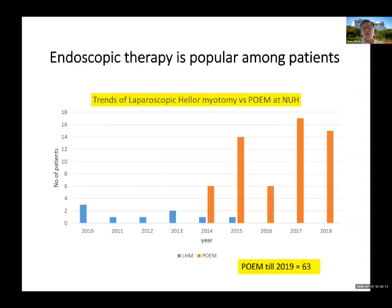Certainly, one of the main drivers of this procedure is patients, because most patients prefer endoscopic treatment compared to a surgical procedure. And this is reflected in our practice in our own hospital. You can see the procedures for achalasia performed in our department over the last 10 years. Usually, we perform about 2 to 3 laparoscopic Heller myotomies per year. But over the years, you can see the trend for surgical myotomy decreased, while the number of patients choosing POEM significantly increased, more than tenfold.